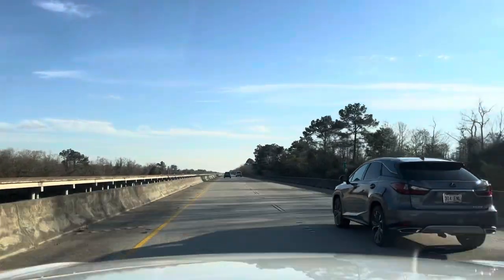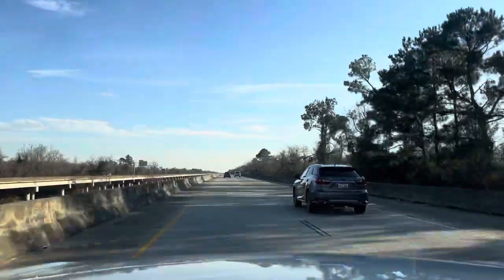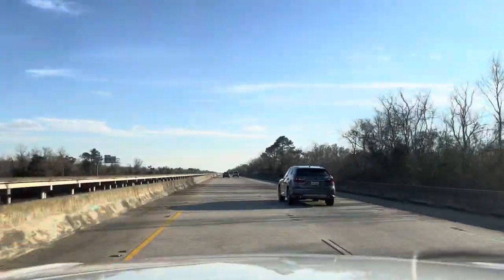Yeah, please don't comment about me being in the left lane. The speed limit's 70, I'm doing 75. So if people are trying to get around me, that means they're going way too fast.